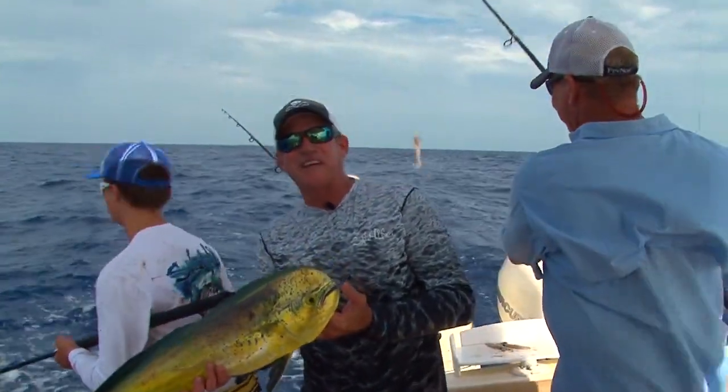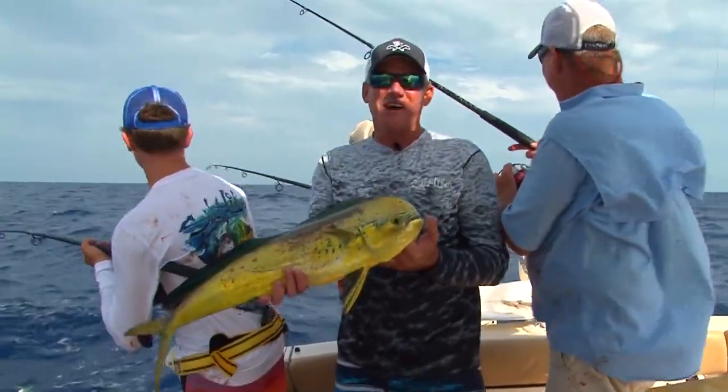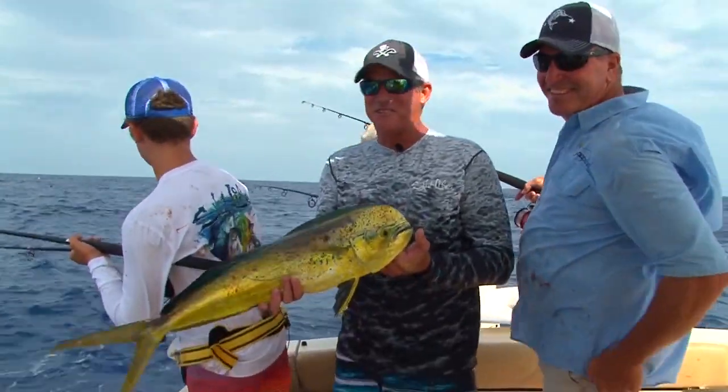Today on Hook the Future, we're back in Hawks Cay fishing with my buddy George Campbell on Snapshot Charters, loading the boat with mahi and tuna. Stay with us, guys. You're not going to want to miss this one.